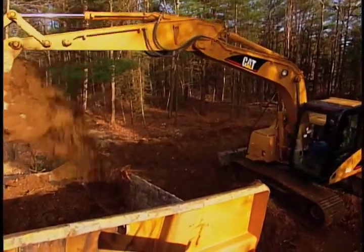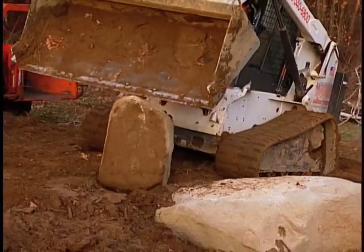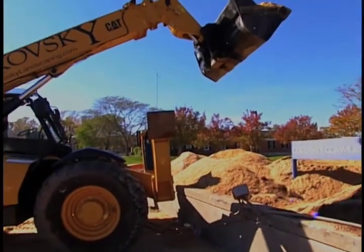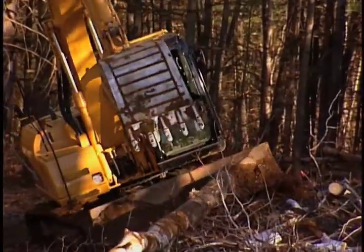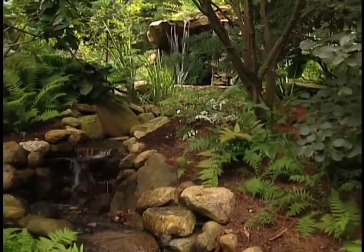I've got a lot of machinery. I have 10 machines, ranging from 36 inches all the way to 8 feet across, and I can lift anywhere from 600 pounds to 11,000 pounds, pretty much anywhere we need to go. And that really applies itself to a lot of scenarios in the landscape world nowadays.